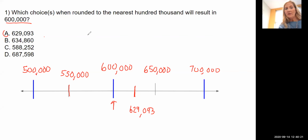Is it closer to 600,000 or 700,000? And I see that I definitely have 600,000, but I only have 29,093 in addition to that, which is not halfway. So it stays at 600,000. So A, bam, I've already got my answer. Good, I can go on to the next one.